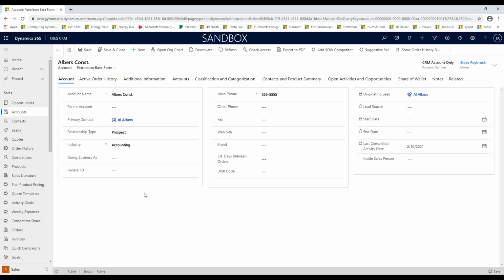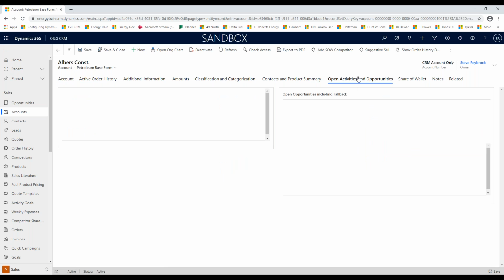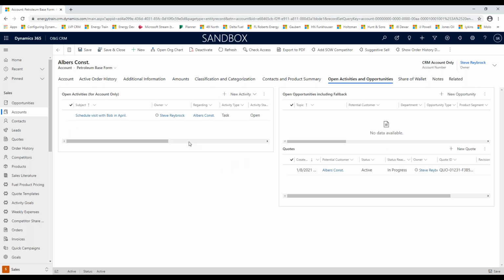So, really a stretch goal for an organization would be to have every prospect and every account have an open activity, right? Or at least an open opportunity or an open activity. Something that I'm doing with every single account that's in CRM. So activities are pretty simple. I said powerful, but they don't get used a lot.